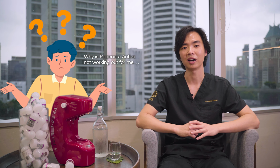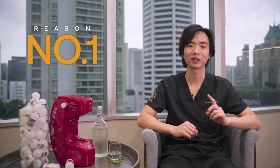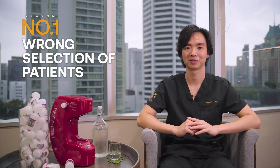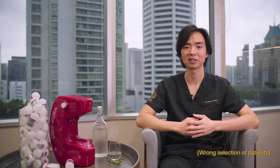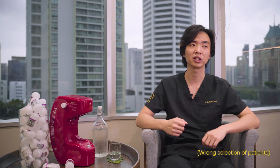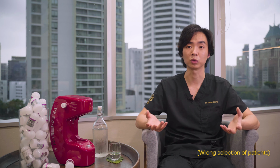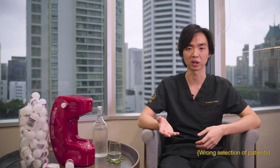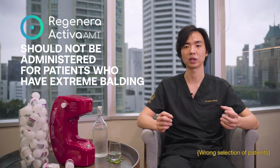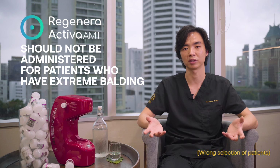Through my encounters with patients at Terra Medical who are generally disappointed by their Regenera results, I've identified 5 main reasons as to why that could be the case. So first up, wrong patient selection. What I mean by wrong patient selection is probably diagnosing a patient inaccurately as having male or female pattern hair loss when truly the diagnosis was telogen effluvium or chronic telogen effluvium, or had some nutritional deficiency contributing to that. Sometimes Regenera Activa is also done on patients who have 2 extreme ends of balding and they're not going to be benefiting from this procedure.